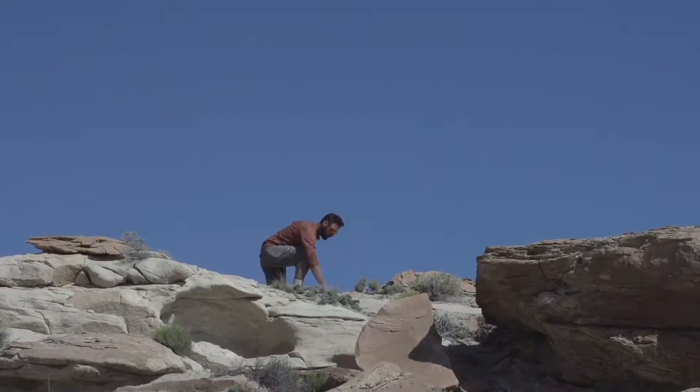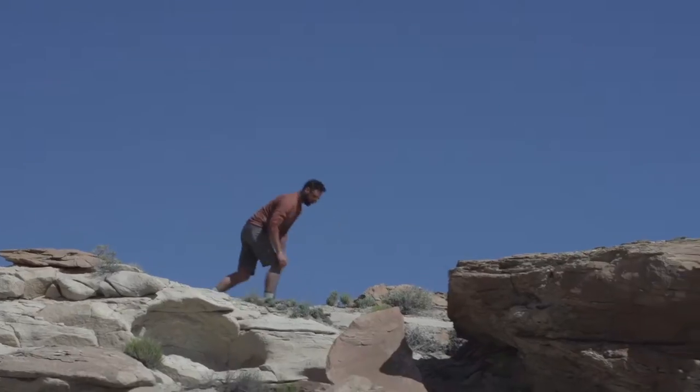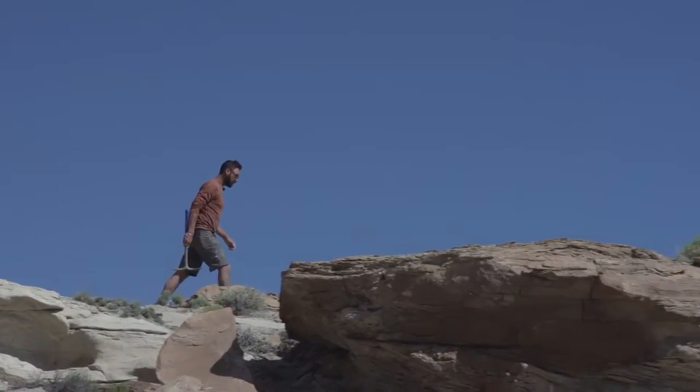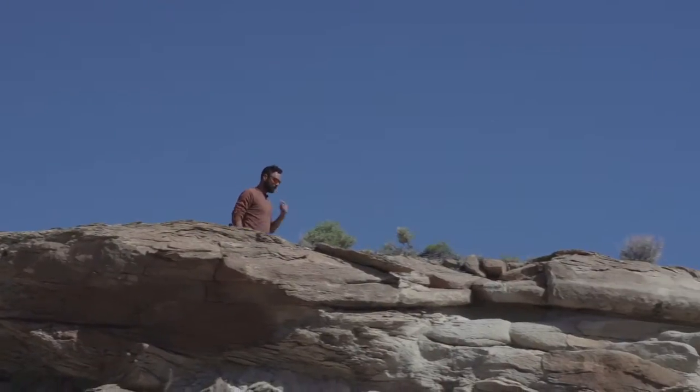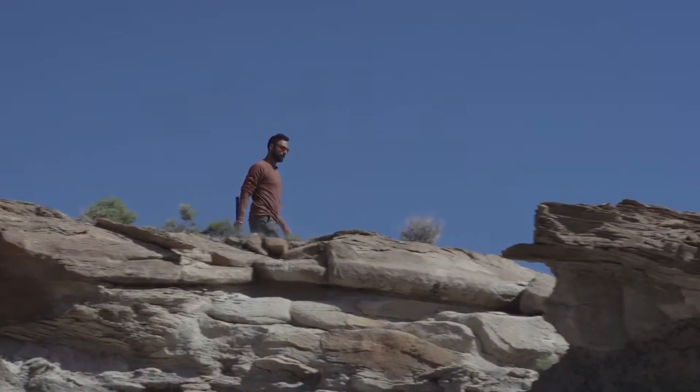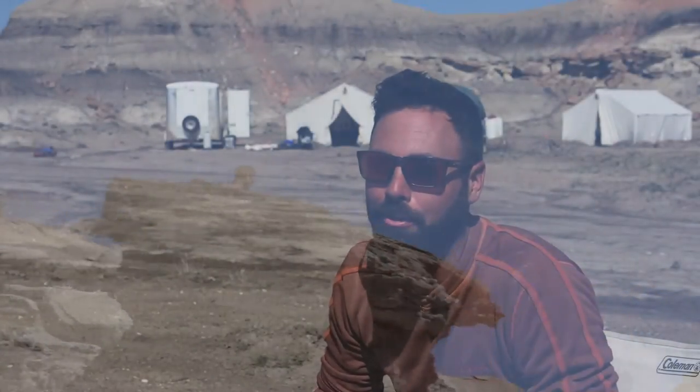The thrill of discovery when you find a fossil is, there's nothing that compares. You're the first person to see that fossil. Sometimes it's a brand new species, and you jump around like crazy. You're excited. There's nothing like it in the world. It's hard to describe, but it's an amazing feeling to be that person who discovers a dinosaur.